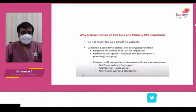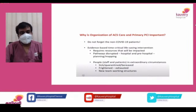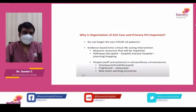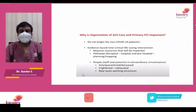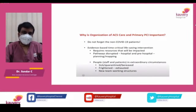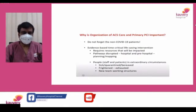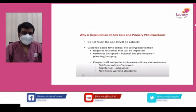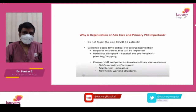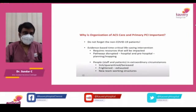So we all know the pathways are disrupted in these COVID times, between the hospital and pre-hospital. These pathways have been cleared here in Kauvery Hospital because we have a dedicated ambulance service and standardized operating protocols on how to shift the patient to the cath lab and out of the cath lab. And we also need to take care of our staff in extraordinary circumstances. Those health workers we are protecting with protective gear, and we have trained our staff nurses how to don and doff the PPEs and how to be safe during procedures.